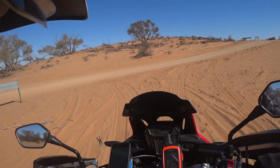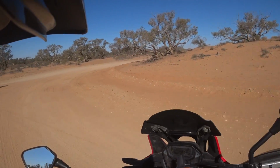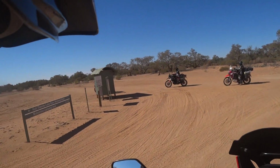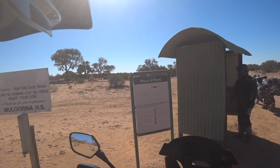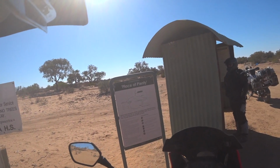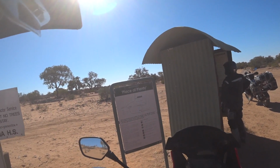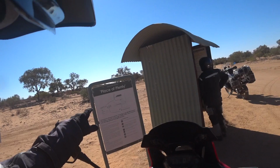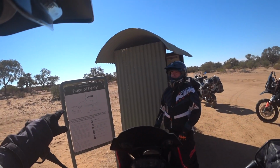Yeah, that might have been an error. I'm just having a look at the map. We want to go to the bore, don't we? What a fucking awesome road.